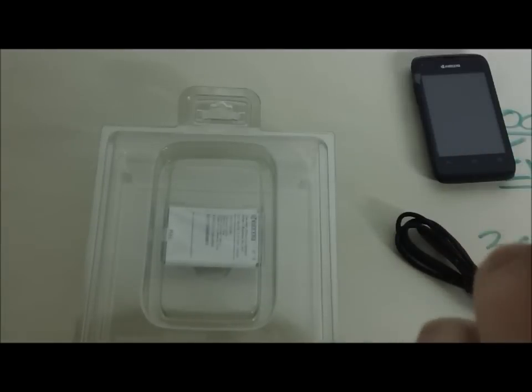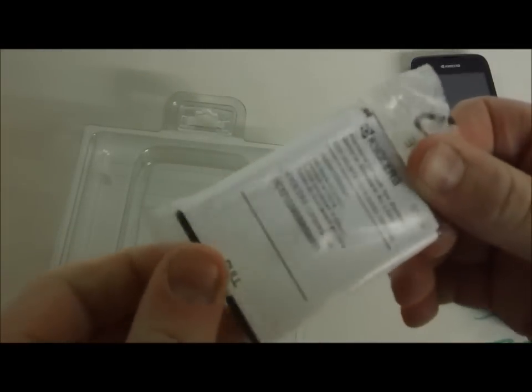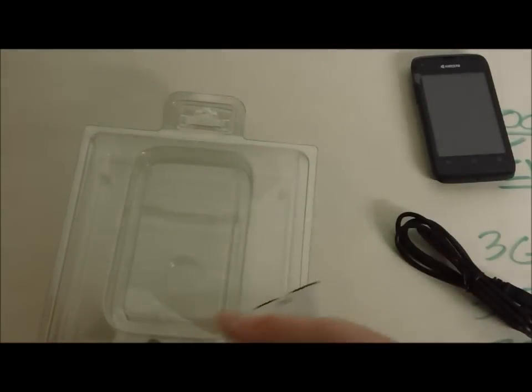Your wall wart. Looks like I actually have to pull this open. You know what? I'm just gonna leave that in the plastic. Your Kyocera battery, and it is a 1500 milliamp hour battery. Not the best battery in the world, but you know, it works. And remember, this is only $60 for me. It is currently on sale at Target. I don't know if it will still be when you're watching this, but it was on sale for $60 at Target, and it's regularly, I want to say, I don't even know.